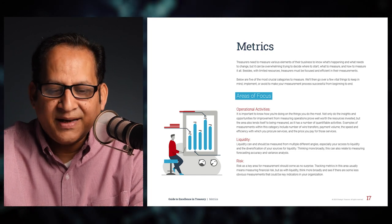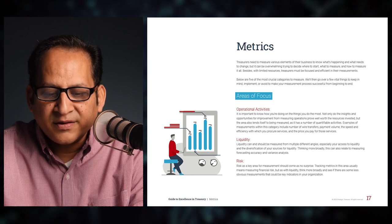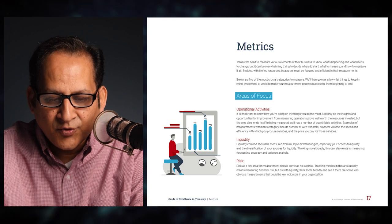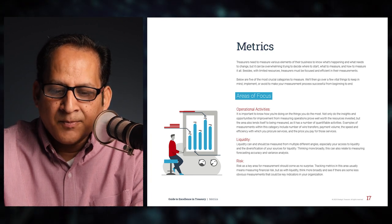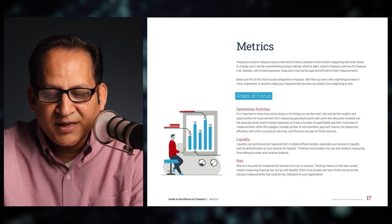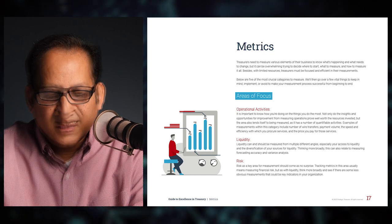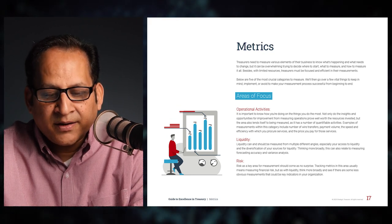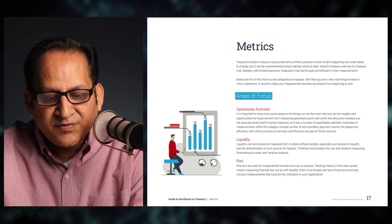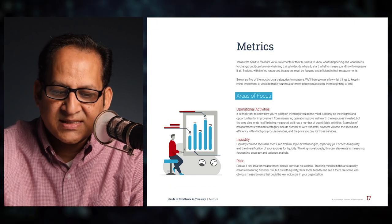First, operational activities. It is important to know how you are doing on the things you do the most. Not only do the insights and opportunities for improvement from measuring operations prove well worth the resources invested, but the area also lends itself to being measured as it has a number of quantifiable activities. Examples of measurements within this category include number of wire transfers, payments volume, the speed and efficiency with which you procure services, and the price you pay for those services.